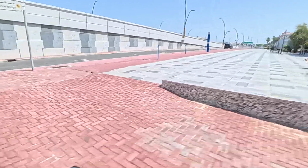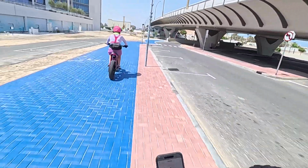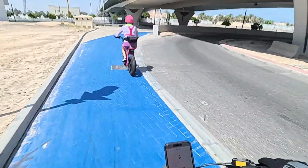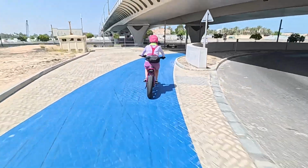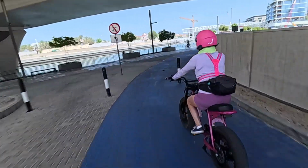See where it goes, as it says Tolerance Bridge here. This is just doing a U-turn. And straight ahead you can see where we normally are on the other side. A few bikes over there.